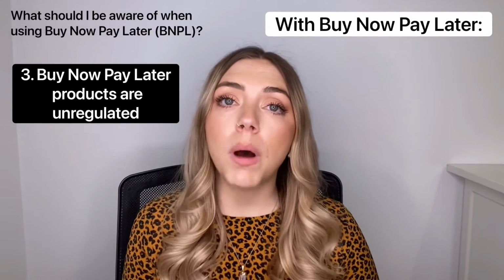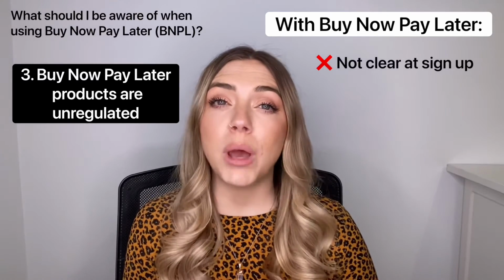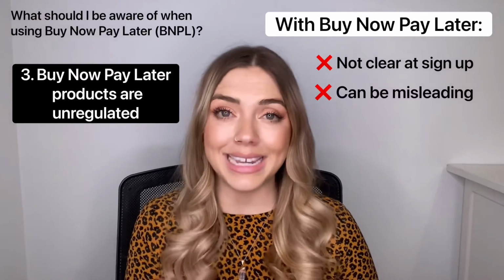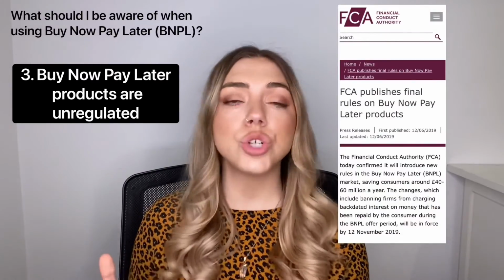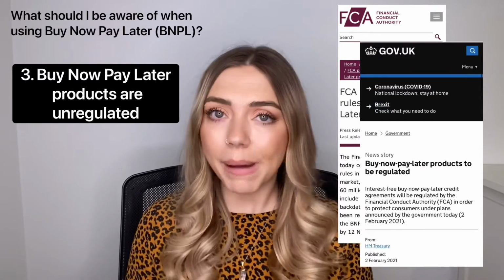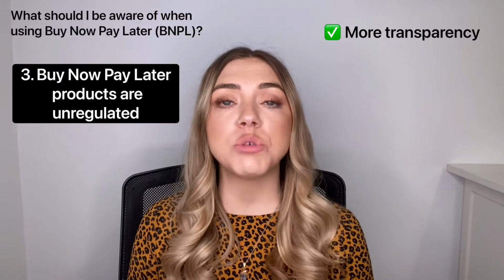But currently, with buy now, pay later services, this information is not very clear at the point of purchase and it can be really misleading. However, due to recent campaigning, the FCA are going to be introducing some new rules so that buy now, pay later providers have to offer more transparency around what customers are signing up to.